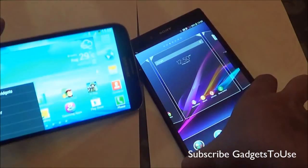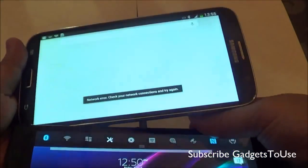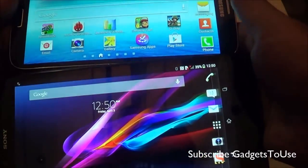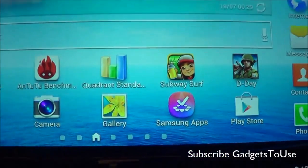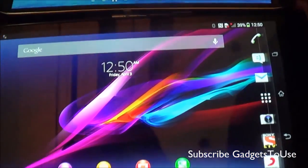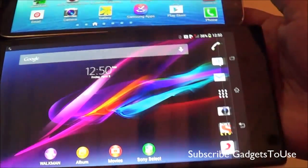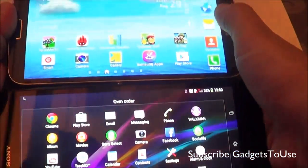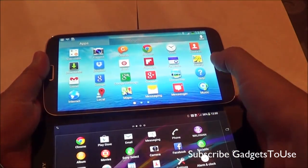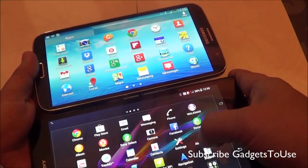Now let me show you these two devices from a closer point of view. Both of these devices are phablets, and they support use in landscape mode as well. As you can see, this display seems to be fairly bright, and this display is a little bit lesser in terms of brightness, and both devices are set to maximum brightness as of now. If you take a look at the app drawer, this is how it looks. You have a good number of applications coming on this device from Samsung, especially designed for this device, and there are a good number of applications on this device as well.